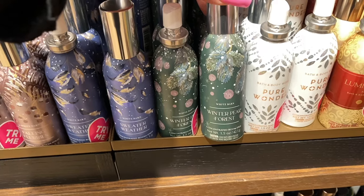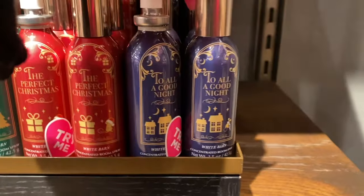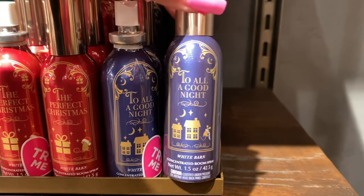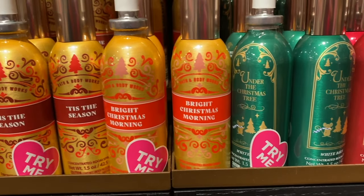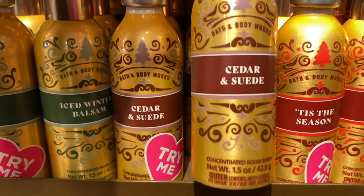So just showing you guys, there's some new ones that I will show you that we had not had before. And here it is, To All a Good Night. I really like this scent. Seriously. I don't like to get too many room sprays because I do use them. They last forever. Cedar and suede is another new one.